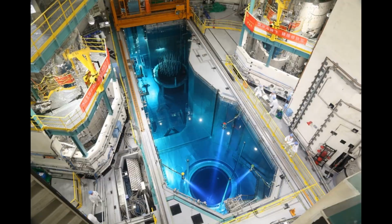RBMK-1000 reactors, like most other reactor types, use control rods to control the nuclear reaction. Their entire purpose is to absorb neutrons and slow down the... I need to explain how nuclear energy is made, don't I? Okay. Nuclear energy. Way oversimplified.